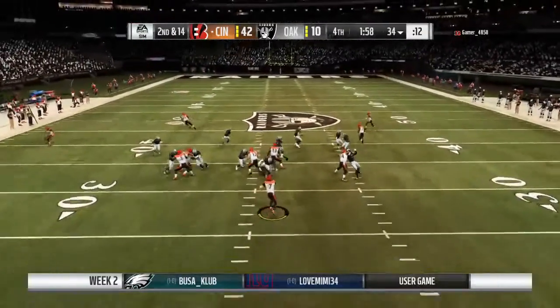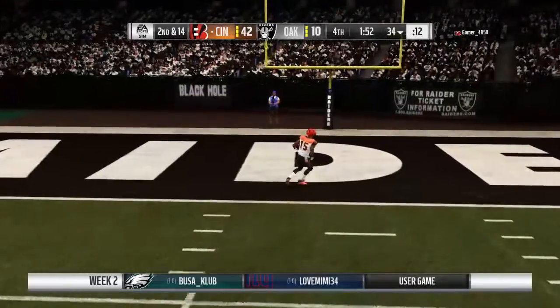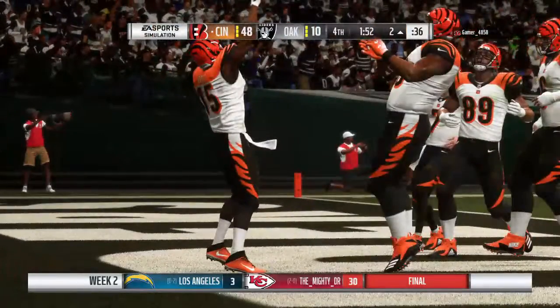Now back to throw. Over the middle, that's caught by Ross. Past the 20. And he will get into the end zone. It's another touchdown. This thing is ugly.